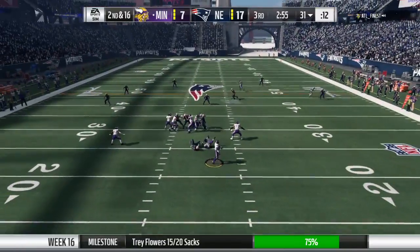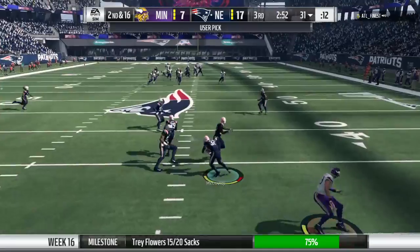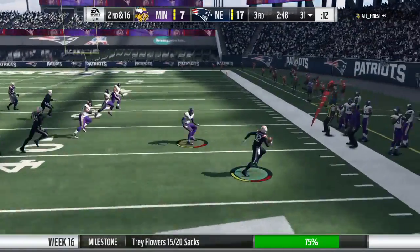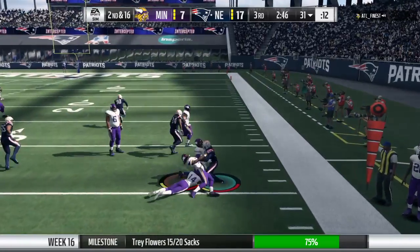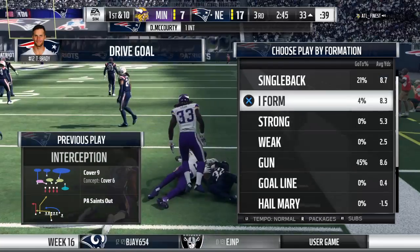Play fake. Bridgewater lets it fly for Thielen. And he's going to be intercepted a 3rd time. Devin McCourty picks it off. And he'll get it all the way down inside the 35-yard line.